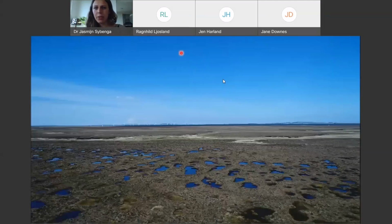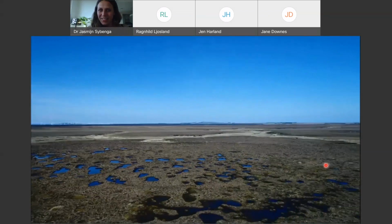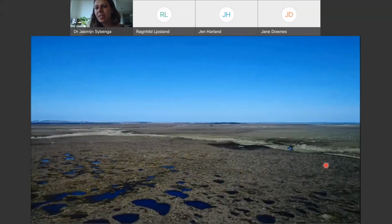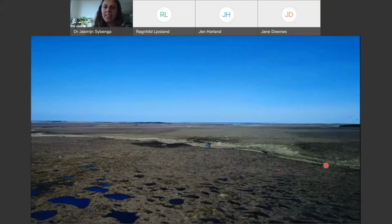To show you a little bit more about the landscape, so you get an understanding of how treeless it is, I have a little video for you. As you can see, nowadays there are no woodlands present, except those non-native coniferous trees that were planted there by the Forestry Commission back in the 1980s and 1990s.